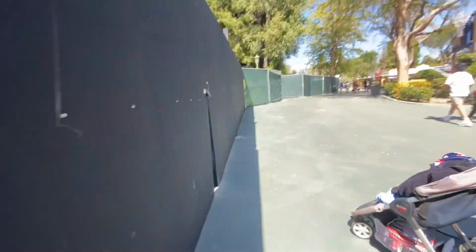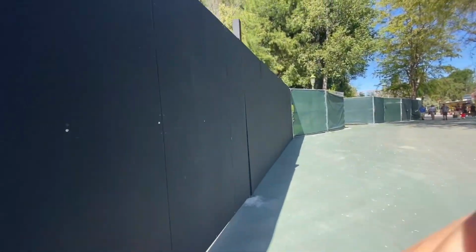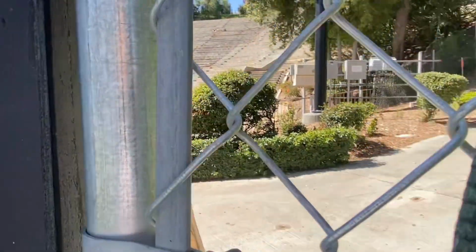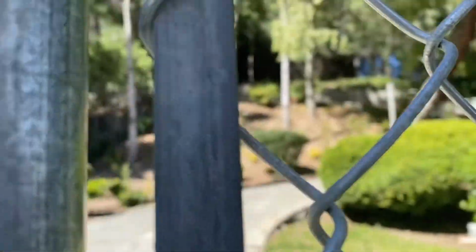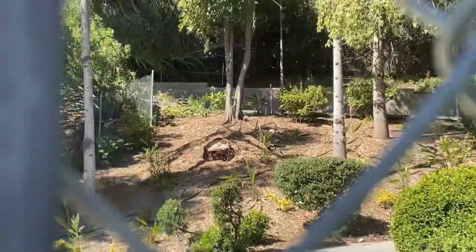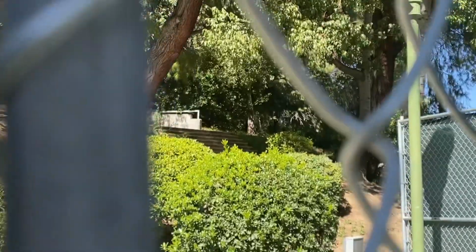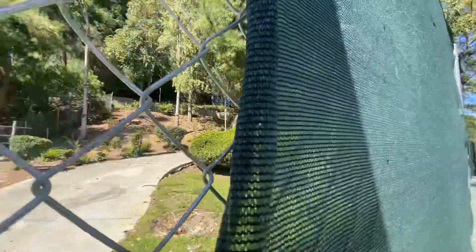Cool. And over here, this is where the marquee sign used to be. People thought this was actually going to be the entrance for the new ride, but curious if that's part of the wood from it. There's the path. This could be the queue line. So it's looking like up there. Interesting. Some stuff over there. Can't see much though.